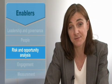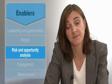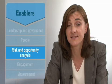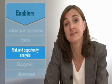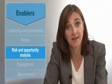The third enabler is risk and opportunity assessment. Now, sustainable procurement adopts a very risk-based process, and it's very important that organisations and specific procurements can identify, prioritise and manage risks and impacts effectively.